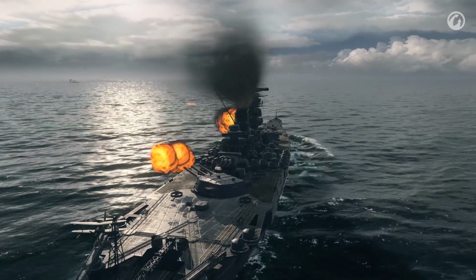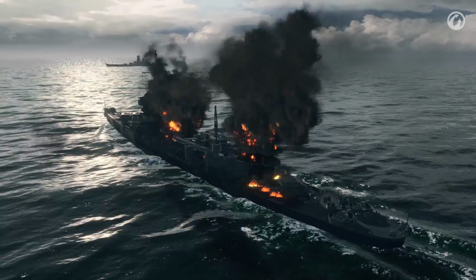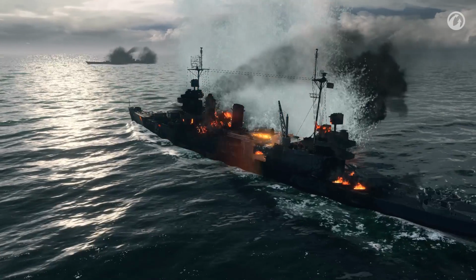Yamato is heavily armored. Yamato also has the biggest immunity zone compared to other ships in the game, and vice versa. Any ship in World of Warships has the smallest immunity zone when it's under fire from Yamato's guns. As a matter of fact, almost the only adversary a Yamato needs to worry about in World of Warships is another Yamato.